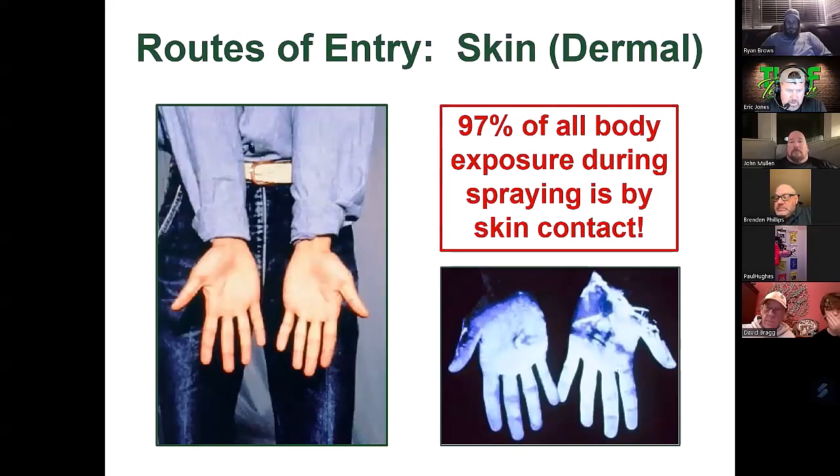Now, here we have the routes of entry on our skin. Dermal. 97% of all body exposure during spraying is by skin contact. And here we have a technician. It looks like he was in the old school Navy with the dungaree pants and light blue shirt, but he was spraying a chemical and held those same hands underneath a blue light. And everywhere we see this white area is where the young man has pesticide residue.